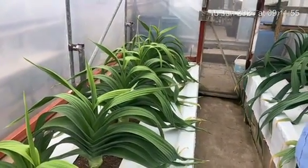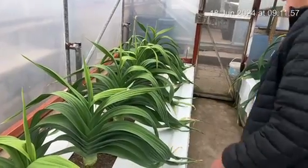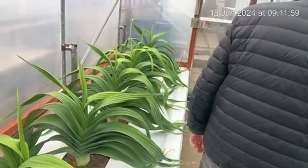They're looking well, aren't they? They are, they're looking great. I fancy that one out of all of them. Keep our fingers crossed. A shot of them.